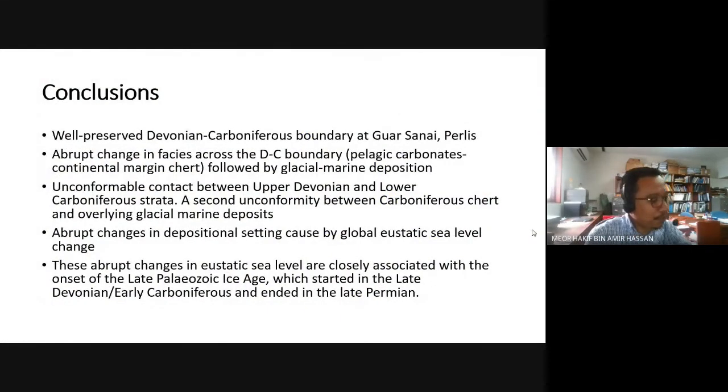Okay, so this is my final slide. These are the conclusions. I just want to say that we have a well-preserved Devonian Carboniferous boundary exposed at Guat Sanai, Perlis. I hope it's still there. I haven't been there for almost 2 years now because of PKP.